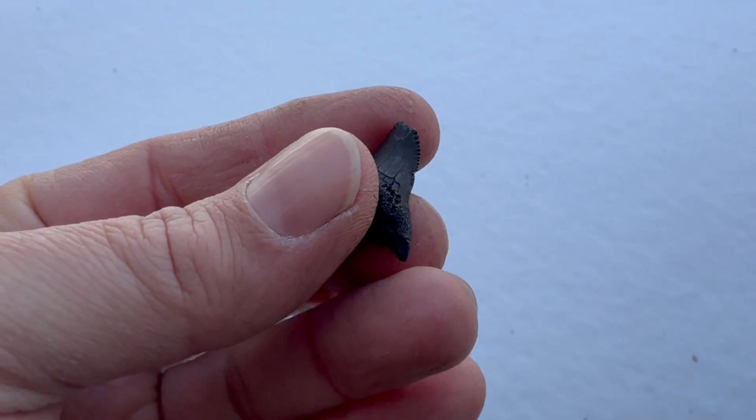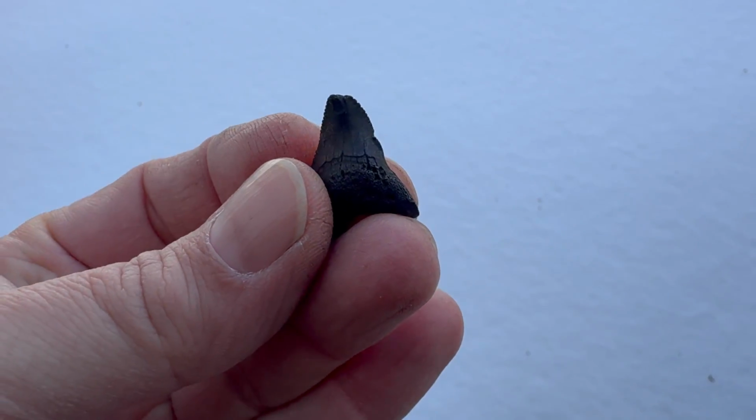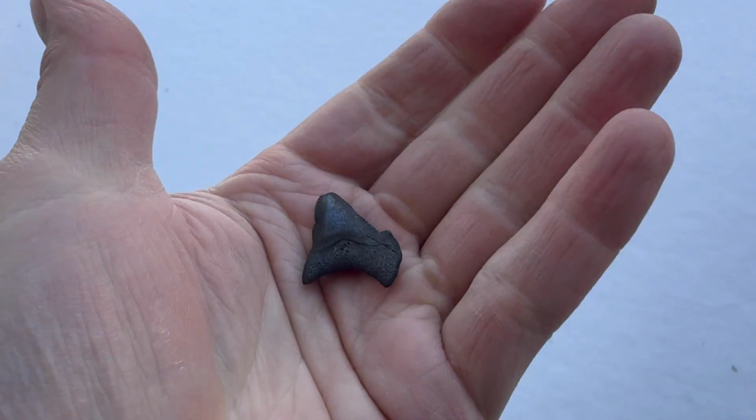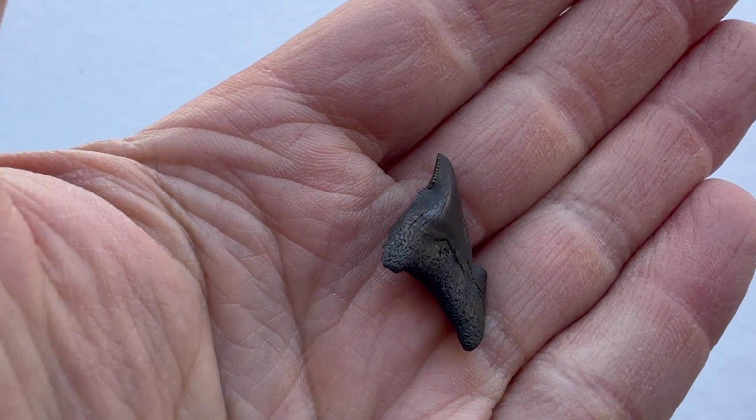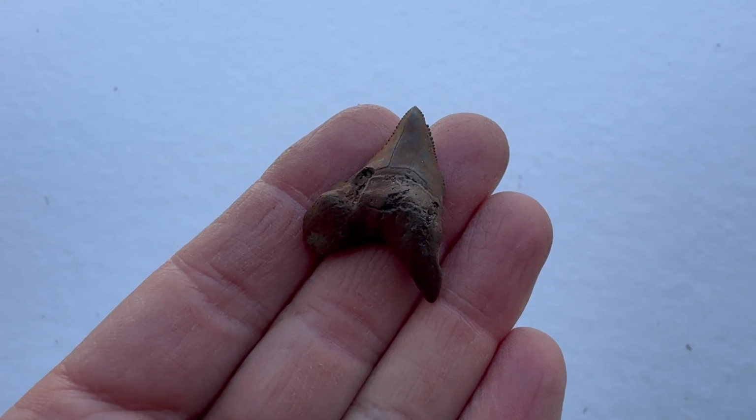Here's a cool one where one side of the tooth just didn't even form. See how you have the cusp over there, looks normal. Over here, it's not broken, it just grew that way.